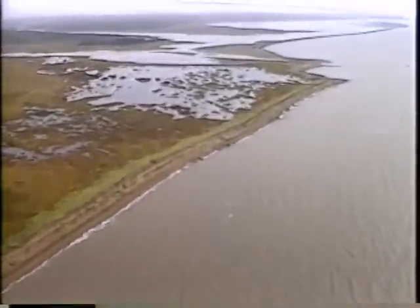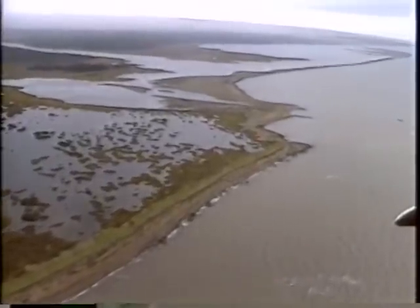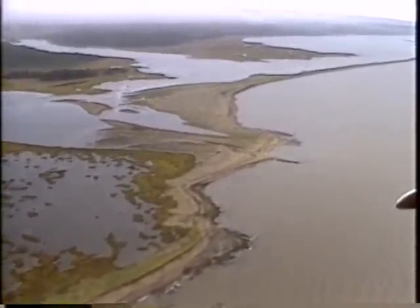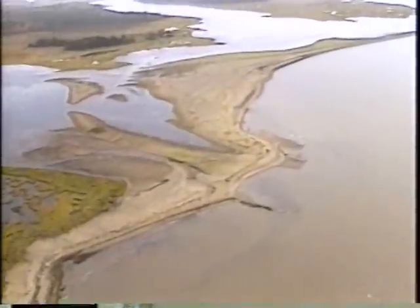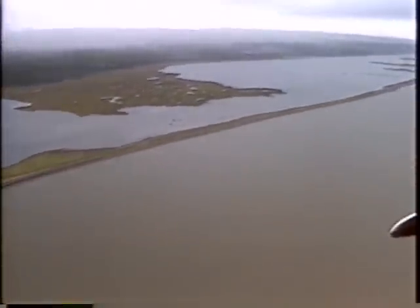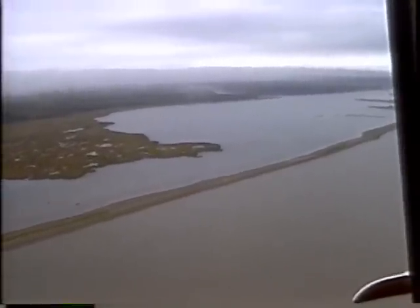There you can see the marsh in behind the barrier. Very narrow dune ridge, very low, probably less than 2 meters above mean sea level. Then there's a closed-off outlet at this end of the beach. Shot of the barrier fronting Wolf Inlet.